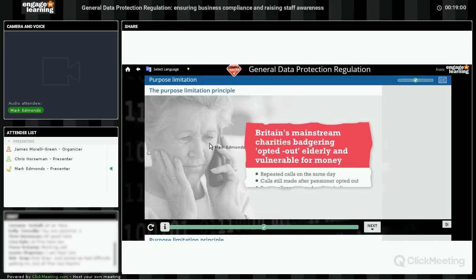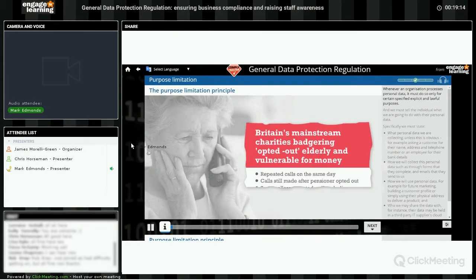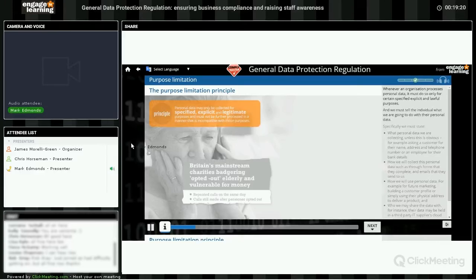So let's just remind ourselves of the basics of the principle. Whenever an organisation processes personal data, it must do so only for certain specified, explicit and lawful purposes. And we must tell the individual what we are going to do with their personal data. Specifically, we must state what personal data we are collecting, unless this is obvious.